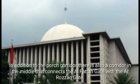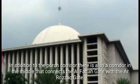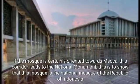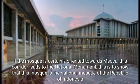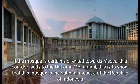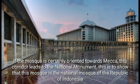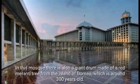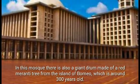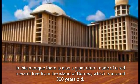In addition to the porch corridor, there is also a corridor in the middle that connects the Al-Fatah Gate with the Al-Razak Gate, as the mosque is oriented towards Mecca. The corridor leads to the National Monument. This is to show that the mosque is the national mosque of the Republic of Indonesia. In this mosque, there is also a giant drum made of a red meranti tree from the island of Borneo, which is around 300 years old.